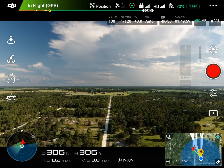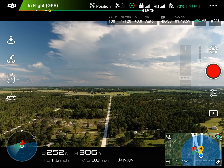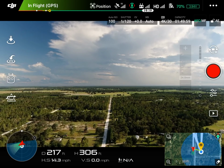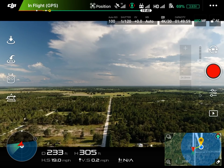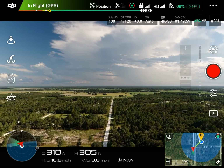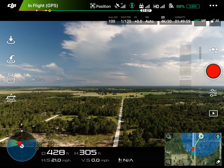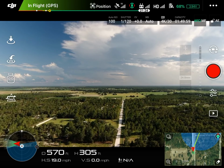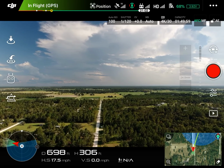All right, guys, I can actually hear my bird coming back, and I do see it, it's right up there. 69% battery life. Let me go ahead and bring this baby back home.